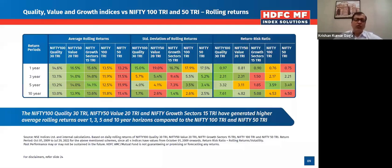As I said, here your portfolio in growth is very concentrated, but still, when you are looking at the return on a long-term basis, it is outperforming the Nifty 50 for sure. Similarly, here we have given a standard deviation of rolling return and return risk ratio. If I compare, the return risk ratio of these three strategies is slightly higher compared to Nifty 50, but whenever you chase higher return, there will be a time when your risk could be higher.